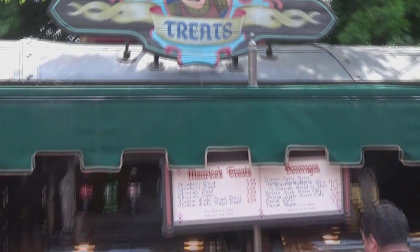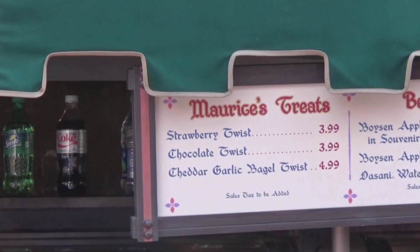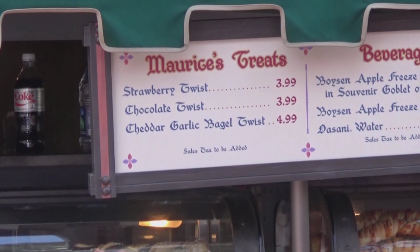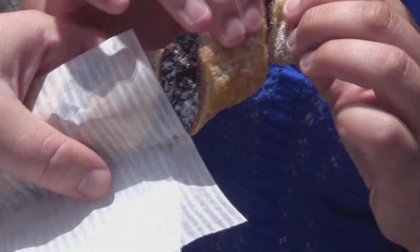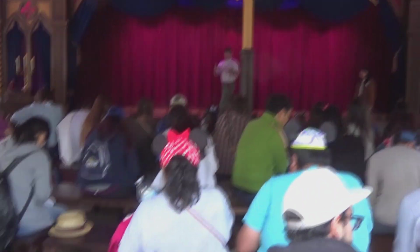More snacks this time is over at Maurice's Treat, where they have these different twists, garlic cheddar, chocolate strawberry. We went with the chocolate today. Molly, give it a whirl, see how it is. Here, Tyler's trying to spell. Yum, yum, yum. Good?